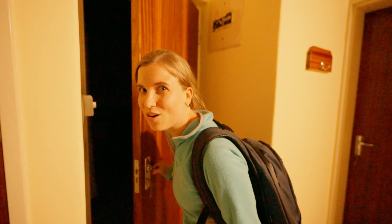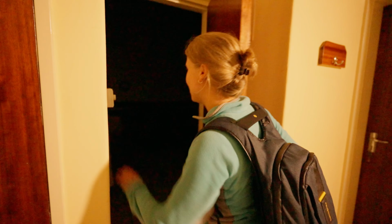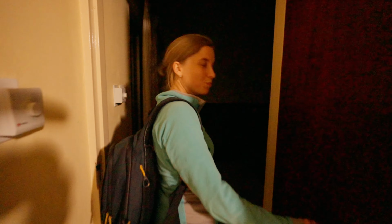Wow, it's really big. I knew that we had booked a bigger place at Biyamiti because everything else was sold out, but I didn't realize it was this big. Let's check what's behind this door. There's like a whole other room here, right? Oh my god, we have a living room.